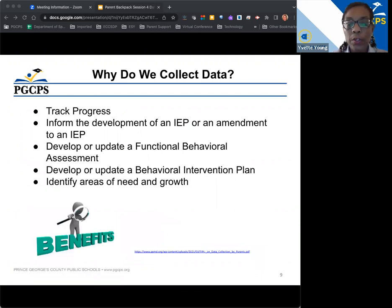Here at the school system, and particularly in special education, we're always tracking data, right? Why wouldn't you send your child to school and not want to know how they're doing and if they're progressing? So tracking data is really important for us in our system. And we do that so that it will inform the development and implementation of an IEP or IEP amendment. Some students may need to develop or update a functional behavioral assessment or behavior intervention plan. And in general, we want to identify areas of progress as well as needs and growth.